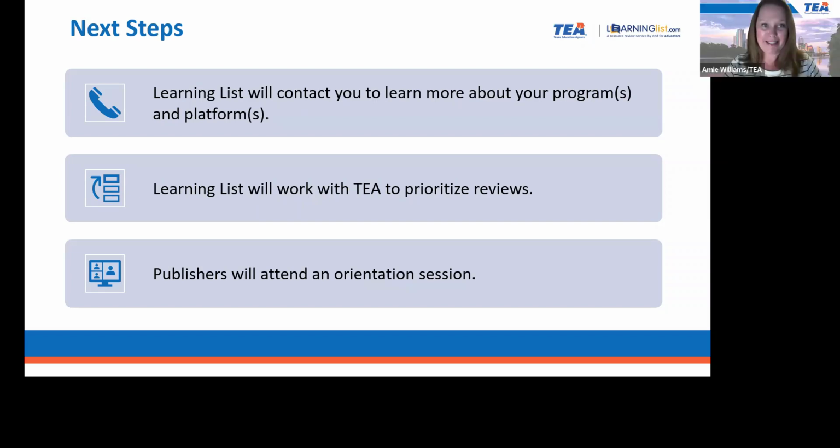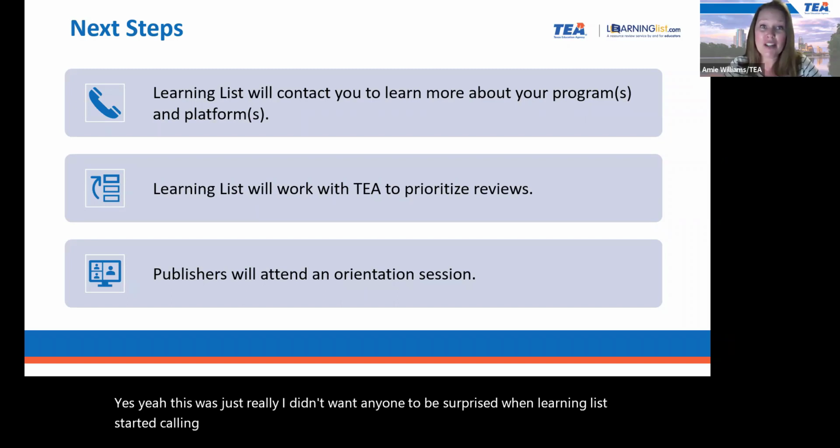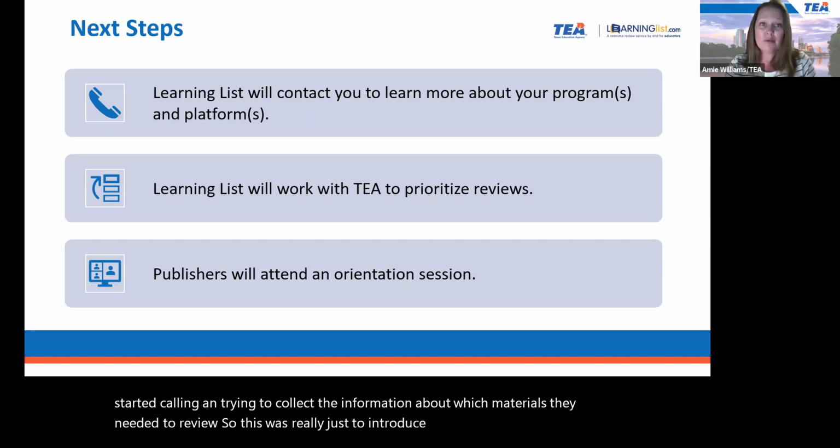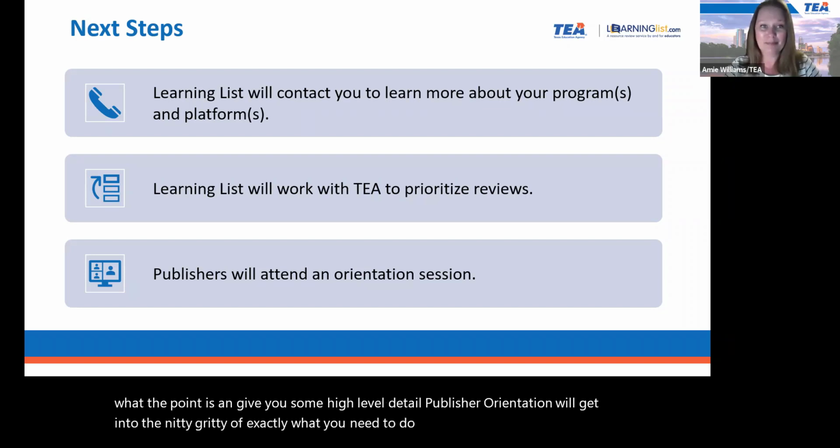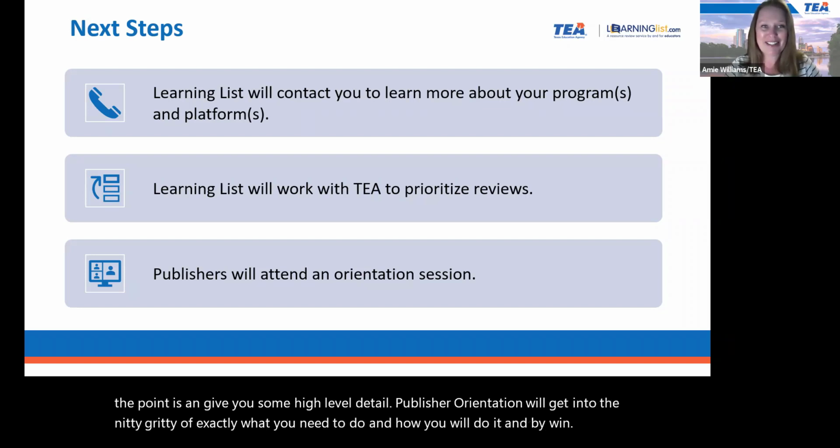Okay. Absolutely, yes. This was really just because I didn't want anyone to be surprised when Learning List started calling and trying to collect the information about which materials they needed to review. So this was really just to introduce the project, let you know what the point is, and give you some high level detail. Publisher orientation will get into the nitty gritty of exactly what you need to do and how you will do it and by when. Good question, Jessica.